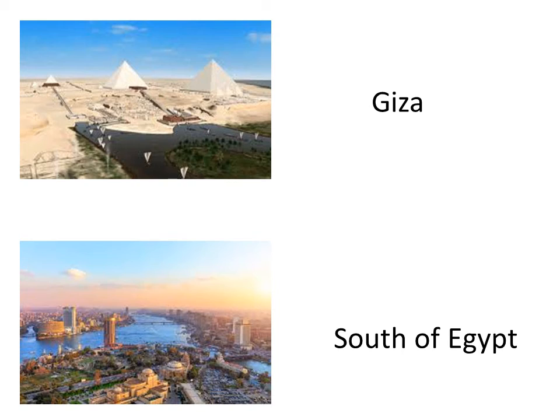The last picture is south of Egypt. South of Egypt. South. Again, Giza.